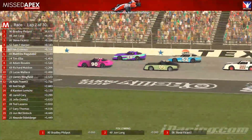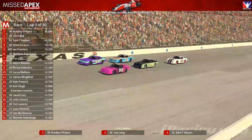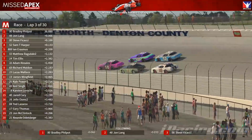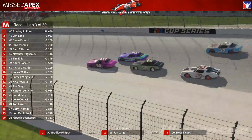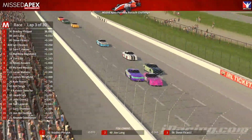It's Philpott, Lang, Ficacci now in third as Harper is up high, and Ficacci now going for second place. Ian Erasmus trying to get into fourth as well. Absolutely nose to tail down there. Harper gets it out on Ficacci, and he's up onto the barriers nearly. He did so well to keep it out of there.